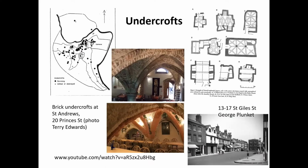Undercrofts are an important feature of Norwich houses. As you realise, if we were walking around the city now, Norwich is not flat. The River Wensum cuts through substantial escarpments, and Smith's map on the left shows the position of undercrofts known about in 1990, and others have been discovered since. Terry George has a wonderful Facebook page and a YouTube video which explores many of Norwich's undercrofts.